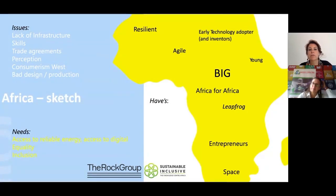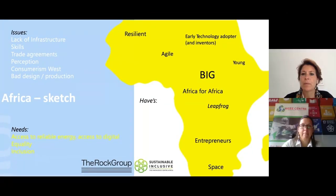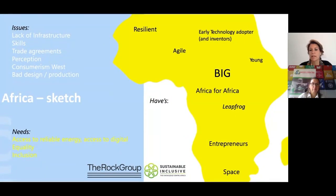Now we have a few issues. We have a lack of infrastructure, which is a challenge. Sometimes a lack of skills in this circular economy space. We have trade agreements that are not always beneficial. They bring a lot of end-of-life products into Africa, while we can't really deal with it because we don't have the infrastructure to bring them back into the loop, and we can't even manage the waste.